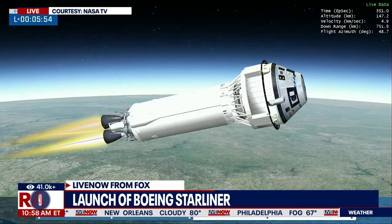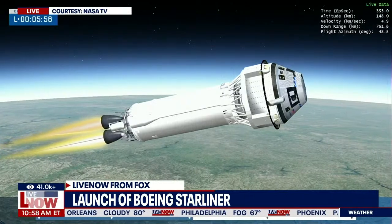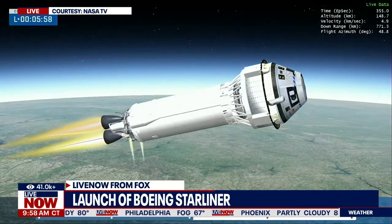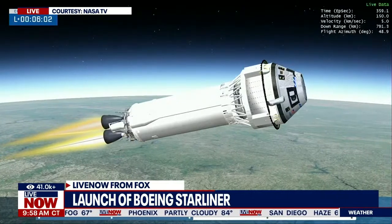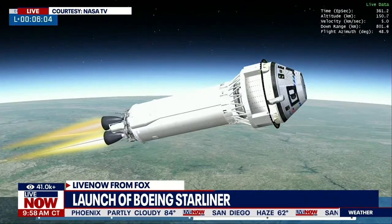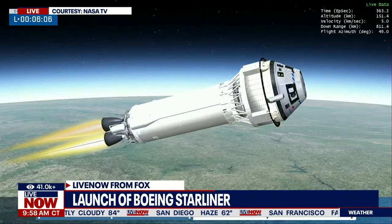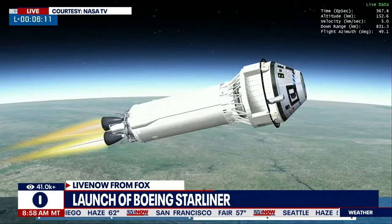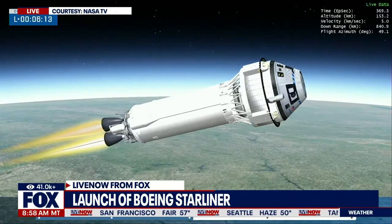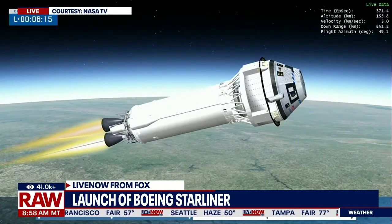Starliner, you had good booster performance. You're up to plus 31. Plus 31. Atlas Control reporting booster performance offset of 31 seconds of ISP, or specific impulse, relative to its design baseline of around 450.